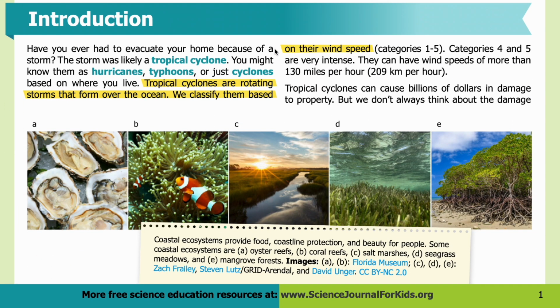Introduction. Have you ever had to evacuate your home because of a storm? The storm was likely a tropical cyclone. You might know them as hurricanes, typhoons, or just cyclones based on where you live. Tropical cyclones are rotating storms that form over the ocean.